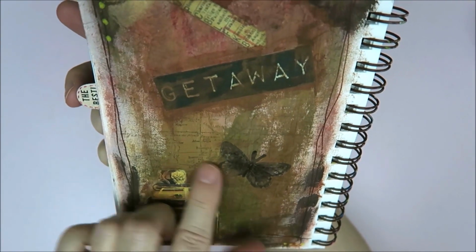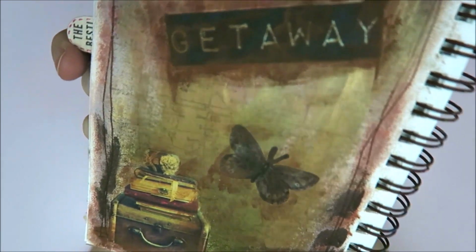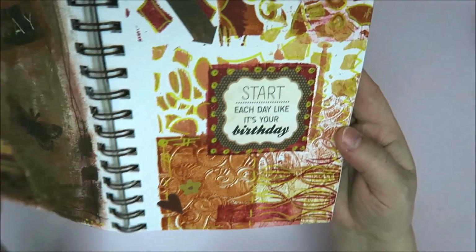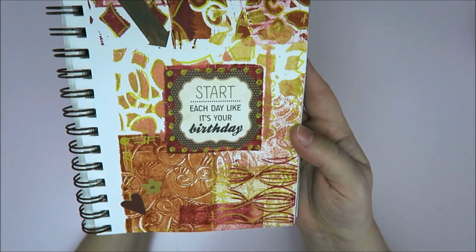I think I have a stamp of that because I don't feel paper. So I think I stamped a map underneath. I said a card. That's Dutch. Okay. And then this one. Start each day like it's your birthday. And I love my birthday.